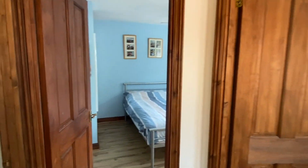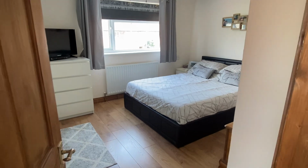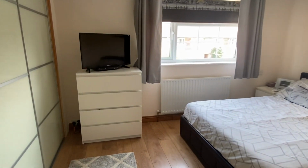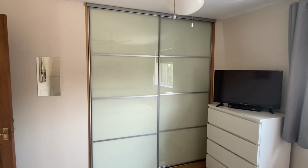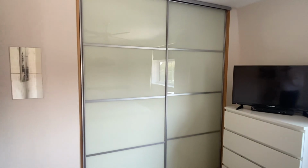And then 2 bedrooms and a bathroom, both really good sized bedrooms. This is the main bedroom at the front. As you can see, really good size. If I swing around to the left slightly, you'll notice that we've got these built-in wardrobes here. They're about 3 foot deep, so really good. Big sliding doors. Front aspect window.